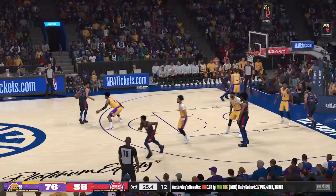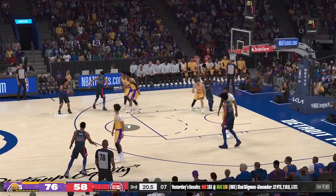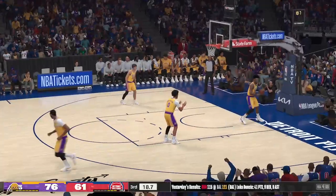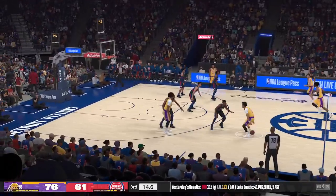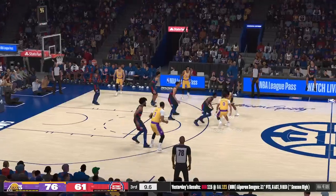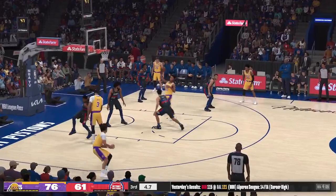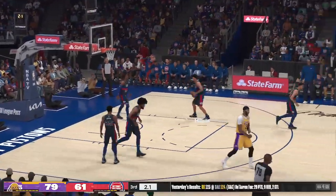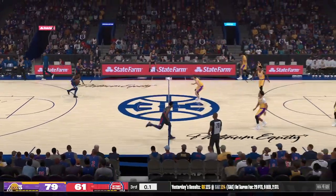Back to Knox. Dishes it to Hayes. Another three for Detroit. Los Angeles leading by 15. Wood passes to Lewis. Over to the left wing. A nice shot by Hood Schifino. Hood Schifino's got himself going with the triple, his first basket of the game.